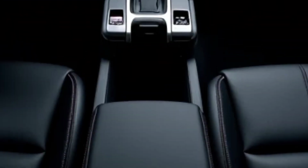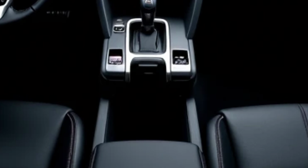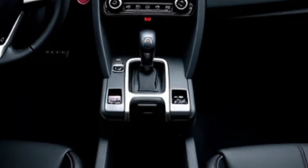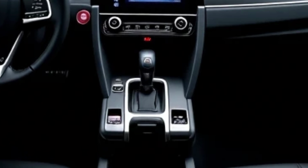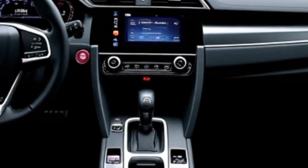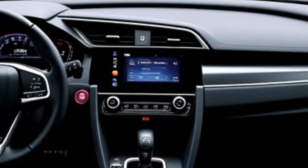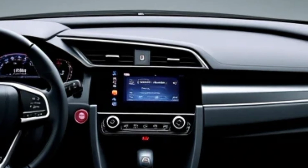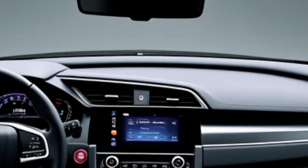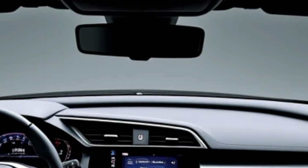Infotainment system. The Civic is equipped with a responsive 7-inch or optional 9-inch touchscreen infotainment system. It includes wireless Apple CarPlay and Android Auto, Bluetooth, and voice command capability. The interface is intuitive, with large icons and fast navigation. Higher trims also include a Bose premium audio system that brings rich, clear sound throughout the cabin.